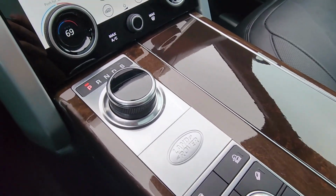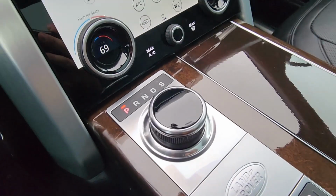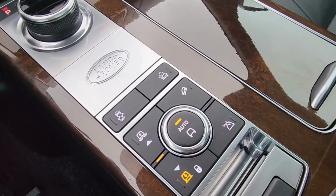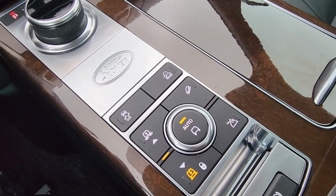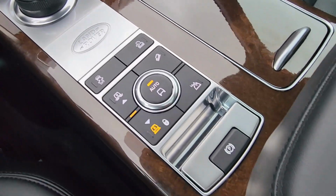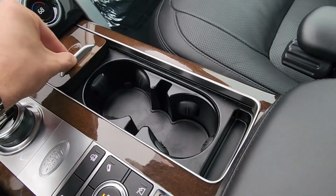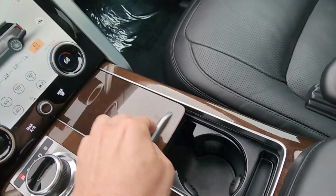Looking a bit further down here, we have our center console control stack. You see the gear selector, which rises out of the dash upon startup. A bit further back, as I mentioned before, some drive mode selectors, as well as your off-road options like your ride height and your descent control. You also have your parking brake nicely integrated there. If I slide this cover back, you will see two very nice cup holders and a bit of storage.